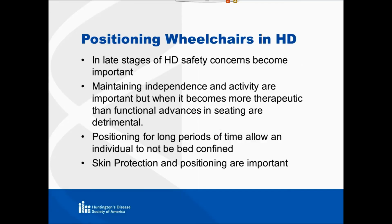So now you go to the real late stages of Huntington's disease, and you really want to look at safety. Anne already alluded to the falling. She already alluded to the movements and all the different components that you really need to be aware of. But you want to think about how can I keep them upright in this equipment so they're not bed confined, but they're safe and they're able to participate in more therapeutic environment, such as some of the different activities that she already mentioned about keeping them engaged. Being aware of positioning for long periods of time is something that we want to look at with their skin, and just making sure that they're able to be safe while they're upright.